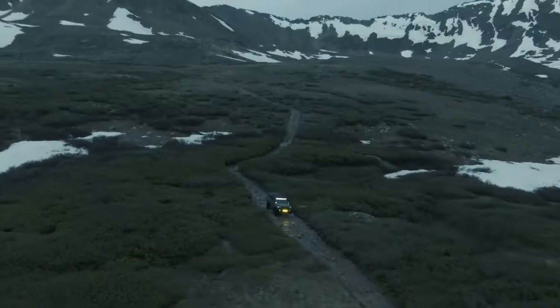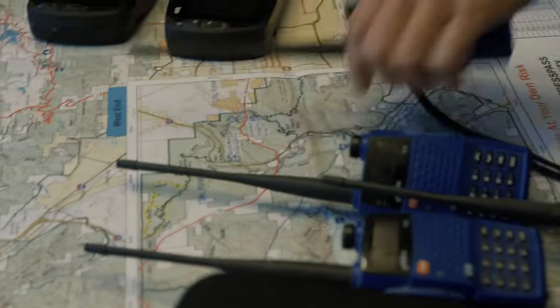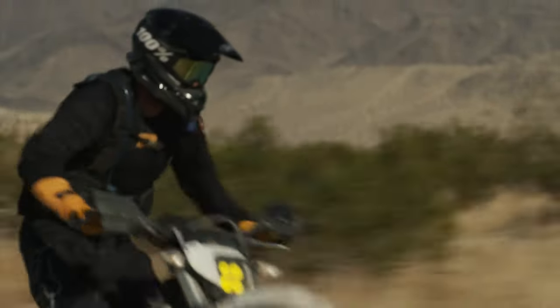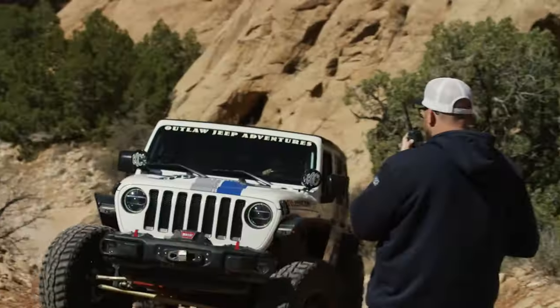You ain't seen nothing yet. Yeah, I got that right turn. We're good. Meet up at the compound, group up. That's 10-4. Good little driver, straight on through.